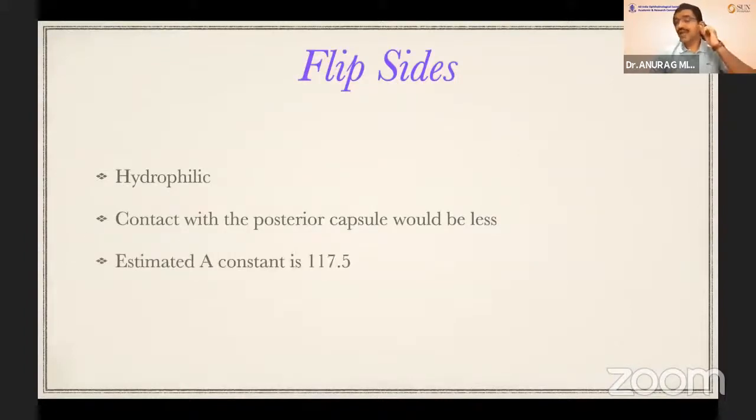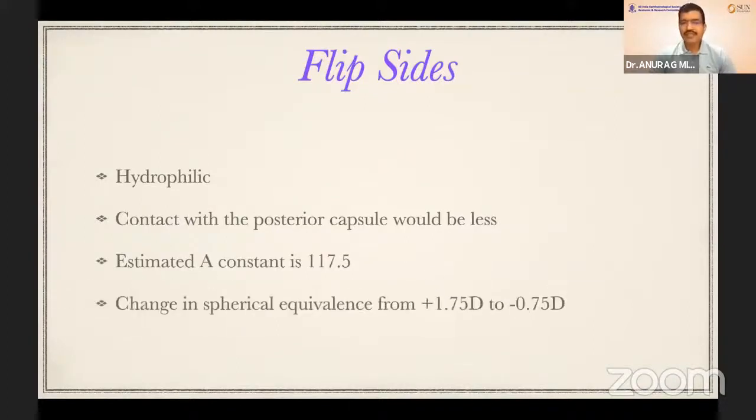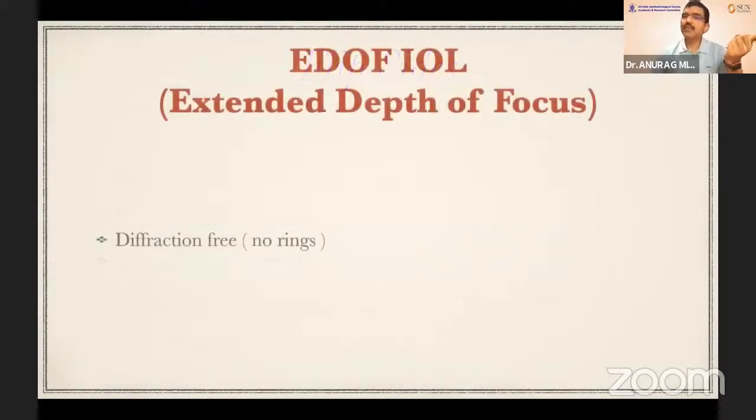The estimated A constant they have told is 117.5, but their article also suggests that they had seen a change in the spherical equivalent from plus 1.75 diopters to minus 0.75 D in a period of 6 months. I would have loved to have Dr. Sri Ganesh's opinion on this.